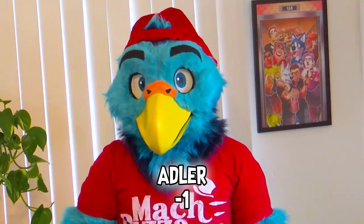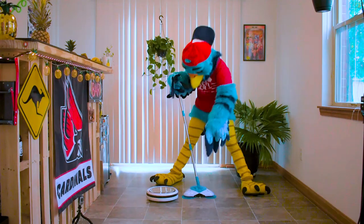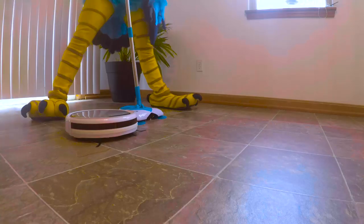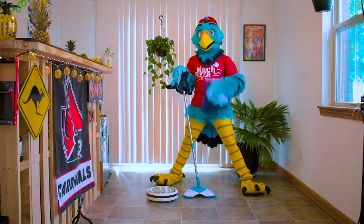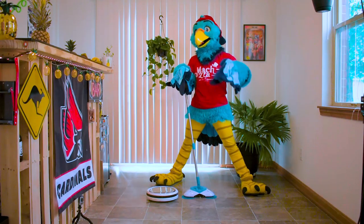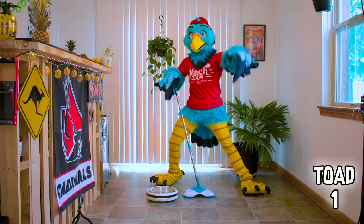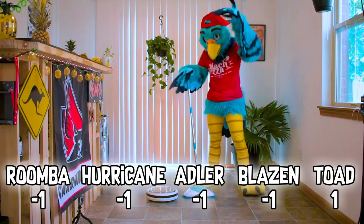Adler minus 1. Adler minus 1. Ooh! That was me taking damage. That one didn't do very good with either of them. I think it was negative one Adler now, and Toad, because Toad had to manually sweep. Toad gets plus one. Everyone else, negative one. We've all lost one.